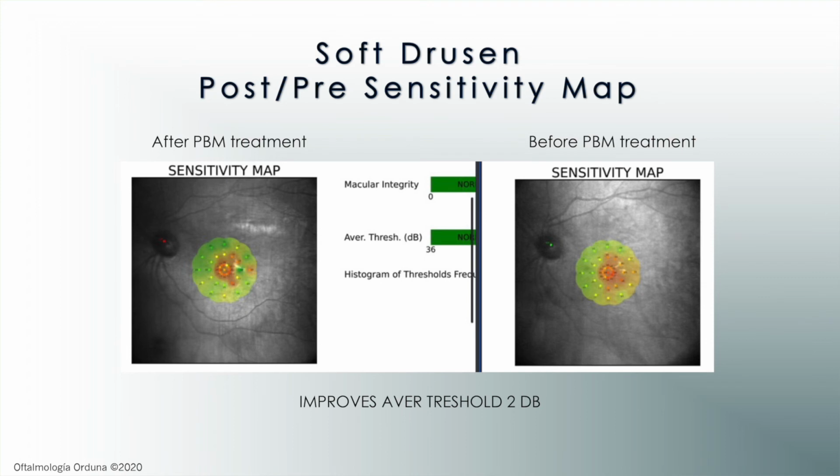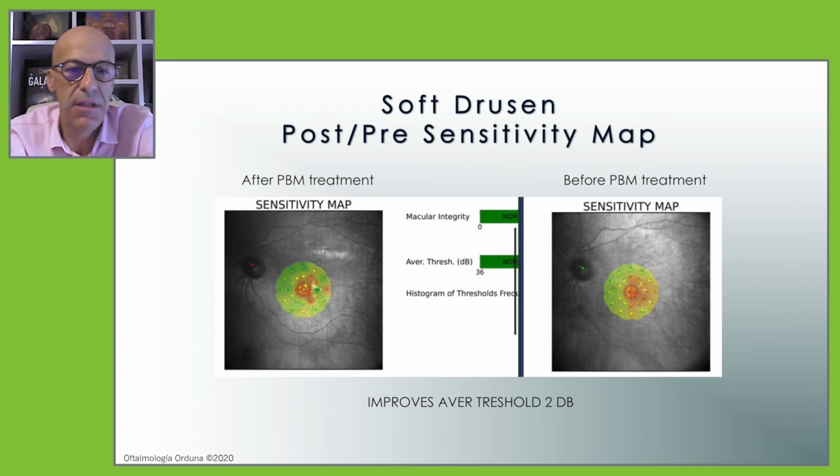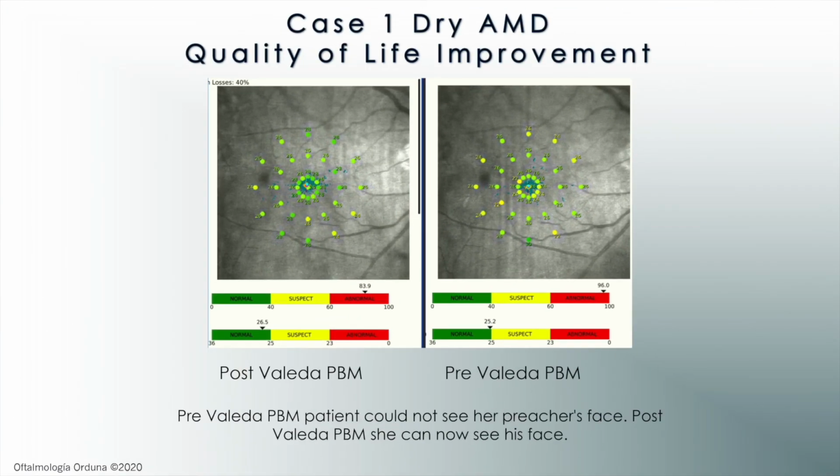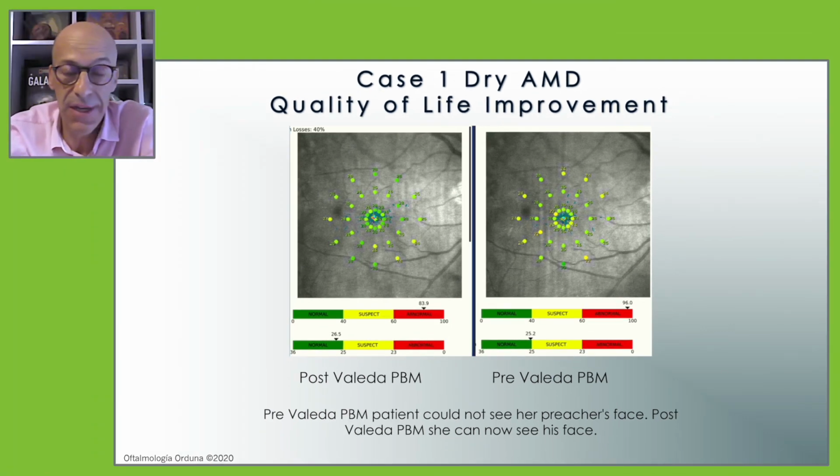Here you can see another example of a patient with a rising average threshold, and in the sensitivity map, you can see clearly in this image that the peripheral retina is recruited and goes to the normal range of sensitivity. Another case showing that the average threshold improves and all microperimetry parameters improve after photobiomodulation. It's important that sometimes you can see small improvements, nearly 1 or 2 decibels, or in other cases you can see the improvement in microperimetry.